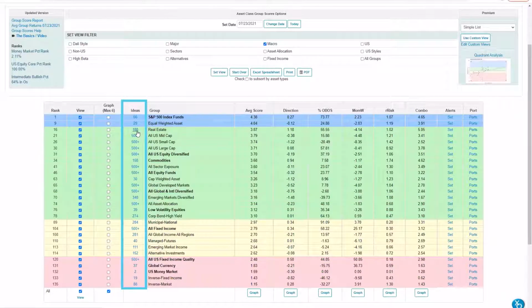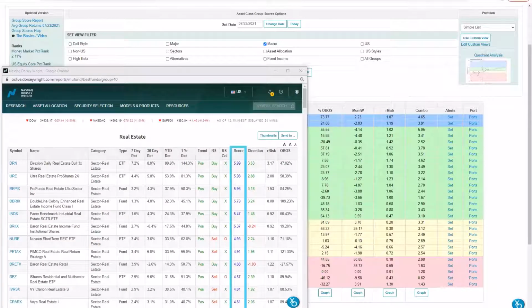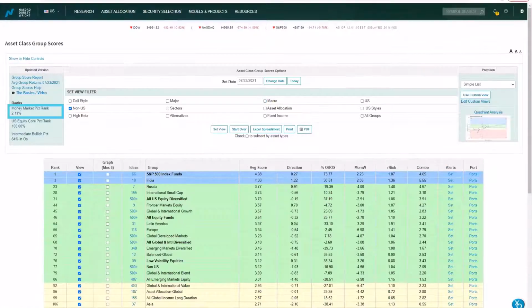Clicking a link within the Ideas column will provide you with a list of the top scoring funds within that category. One data point we pay close attention to on this page is the money market percentile rank, which we use as an indication of the amount of risk within the market. This measures the percent of groups that currently have a lower score than cash.